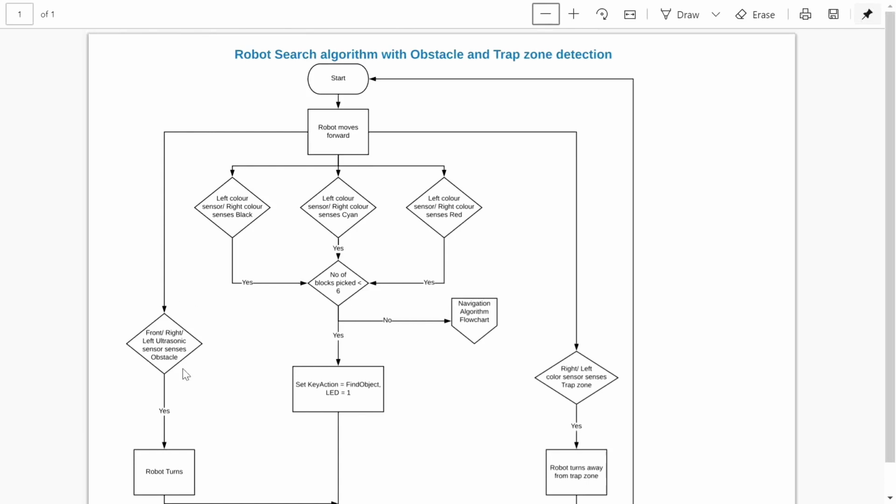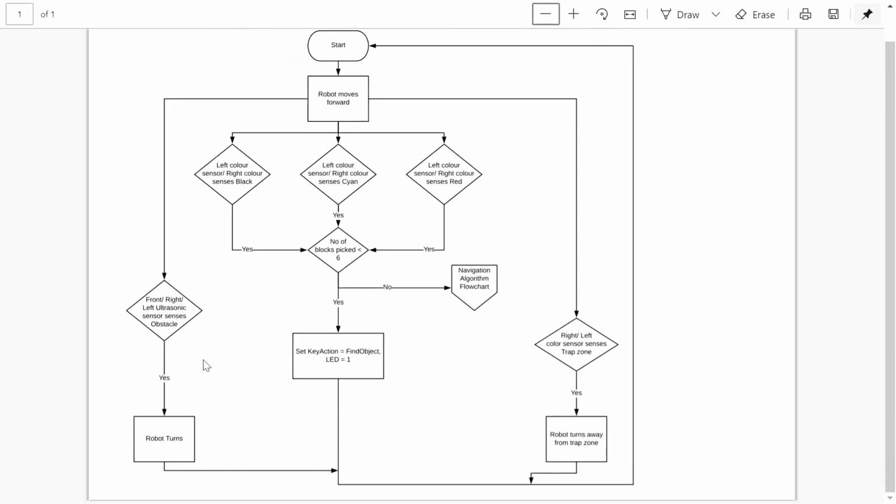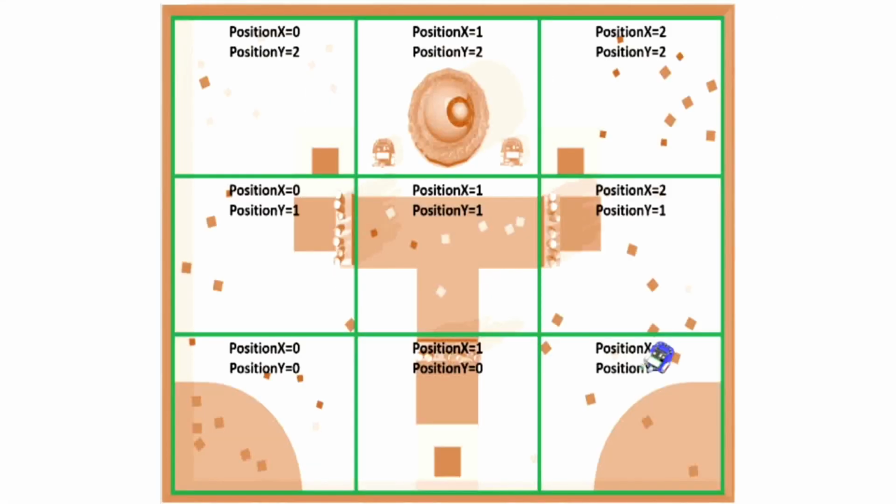And this is for the obstacle detection. So if the front, right or the left ultrasonic sensor senses an obstacle, then the robot turns until it's not seeing an obstacle. And this is for the trap zone detection. If the right or the left color sensor senses the trap zone, then the robot turns away from the trap zone. And after all of this is complete, it goes towards the start and continues the loop again.